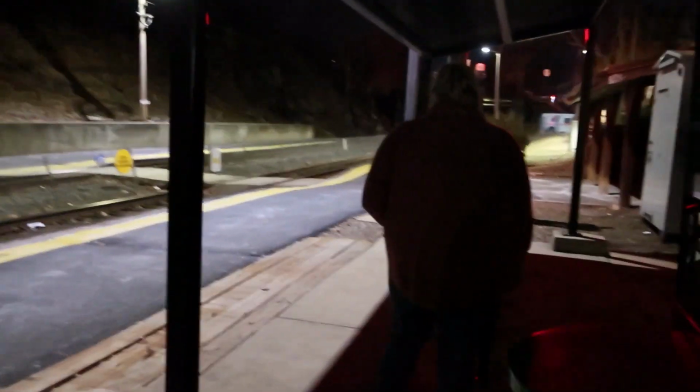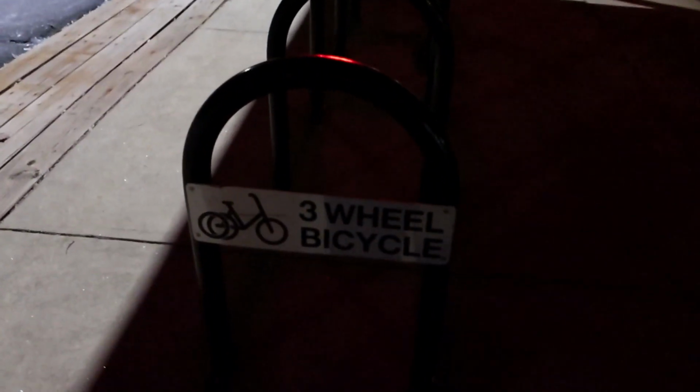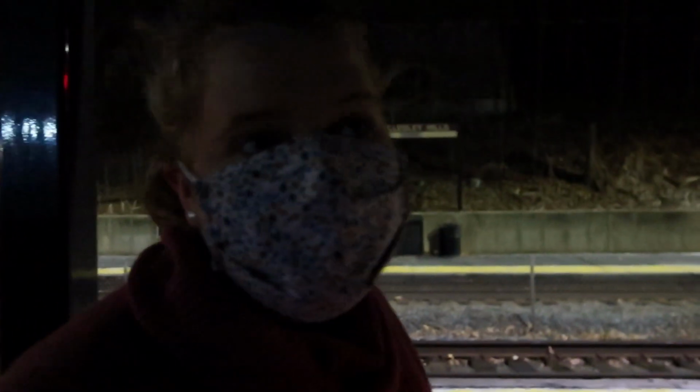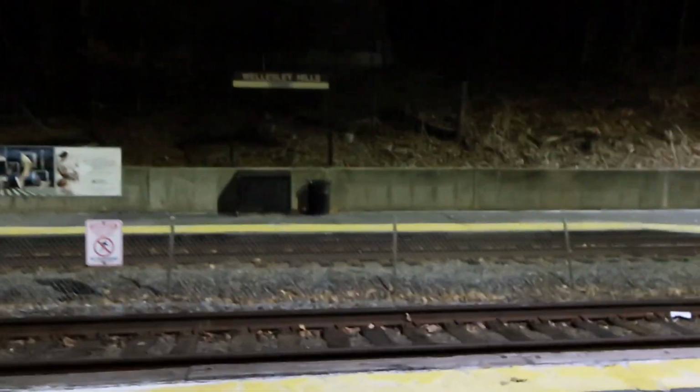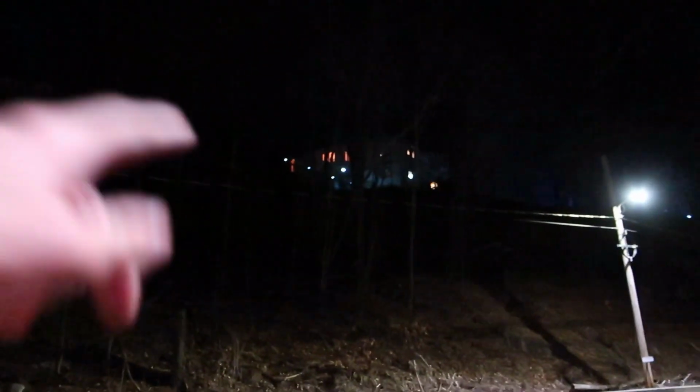Bike racks. The Wellesley Report article told me that I should have included this in my print post, which I didn't. Is this a better station for accessibility? No, this still isn't accessible. None of the Wellesleys are accessible. That's major points off. Also major points off, there's absolutely nothing on the outbound platform, except one trash can. Wastebasket. Stop making me say trash can. There's a wastebasket and there's a nice Wellesley Hills sign, with the Wellesley Hills behind it. You can see the houses up there.